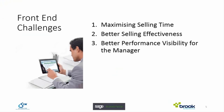So in terms of the front office users and what we call the front end challenges, those are the servicing people, the sales people, the telesales people, generally the customer facing people. What are their challenges, and why would you want to give them access to back office data? Why would you want to equip them, for example, with CRM tools or mobile tools? Well, there's three main reasons we come across working with clients in Ireland and around the world as well.